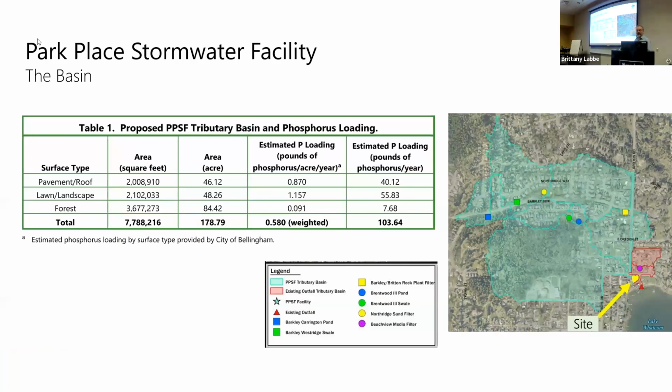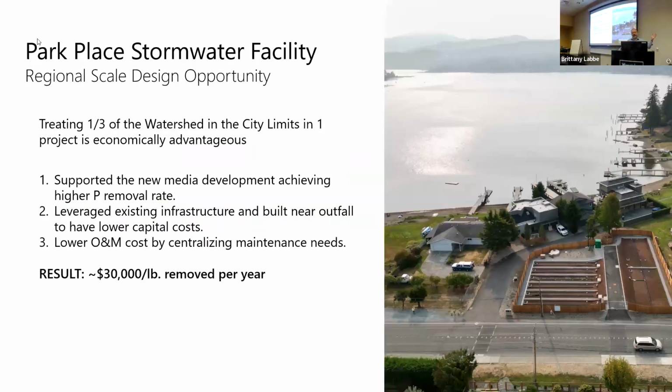It's about 1/4 of an acre. We also found that if we could do some basin modifications, we could direct about 1/3 of the watershed within the city limits of Bellingham to this facility. So in one go, we could get 1/3 of the city's portion of the Lake Whatcom watershed into one facility. And we knew from the application rate that we could actually achieve that on this 1/4 acre site.